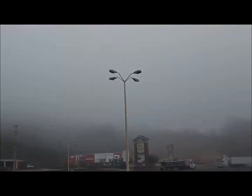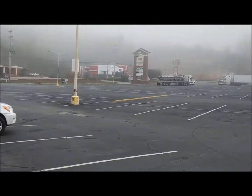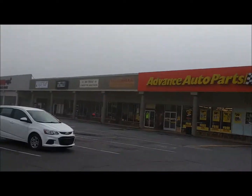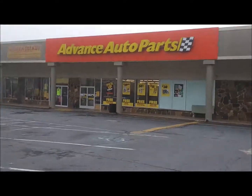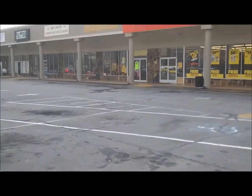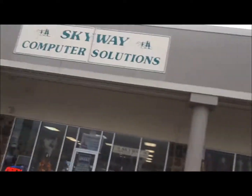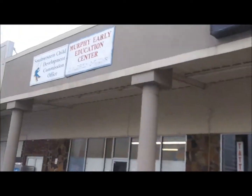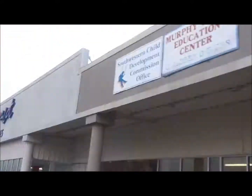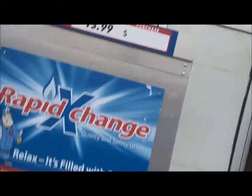Over there's the KFC. That's the KFC over there. Alright, so there's the Save-A-Lot. Let's hope we find some peaches. Going in the Save-A-Lot to find some peaches. I had my computer fixed a couple weeks ago. Early Education Center, all closed for Columbus Day. Let's go on into the Save-A-Lot. Right, so let's go in this side of the door.